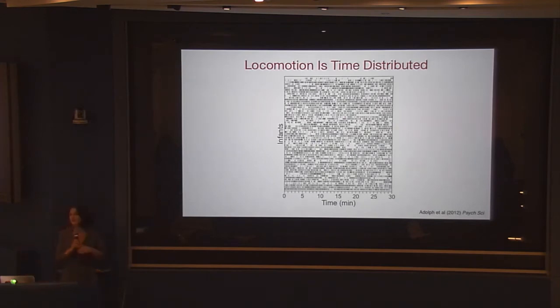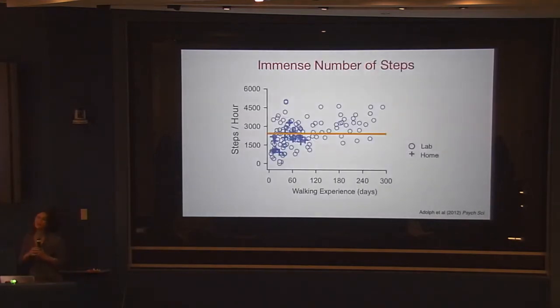This raster plot shows the distribution of walking bouts for 60 infants over 30 minutes of spontaneous walking. Each little row represents a different infant's data, sorted from the least experienced walker at the top to the most experienced walker at the bottom. The little bursts of black mean the baby is in motion, that's the time when they're walking, and the white means they're not walking. You can see that walking is distributed over time, even for the newest walker and for the most experienced walker. And that means that each little bout of locomotion is happening in a slightly different place in the room. There's a different psychological context, there's a different social context. And each little start and stop is giving the baby information about fighting gravity and inertia. The opportunities for learning are immense.